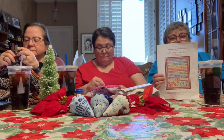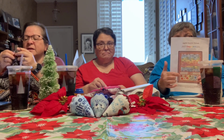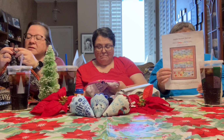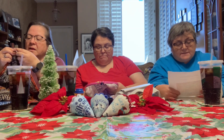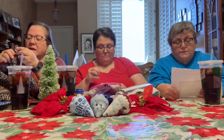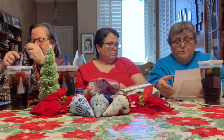We are very close to starting the very last line of this, and then of course I have all this down here, which this part down here will be on WIP-GO for 24. When I do the border here to start December, I may just go ahead and start trying to do this. And when I bought this design, it says my year in temperature 2023, and then she put Grand Canyon, which I'm assuming the designer lives up in the Grand Canyon, which is why she would have purple in her designs.